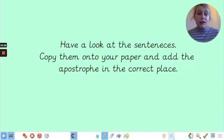Okay, so your phonics challenge today is to look at the sentences that I'm about to show you. I'd like you to copy them onto your paper and add the apostrophe in the correct place. Okay, so I've missed the apostrophe out. I would like you to add it in. Once I show you the screen, you'll need to pause it so that you can copy them down.